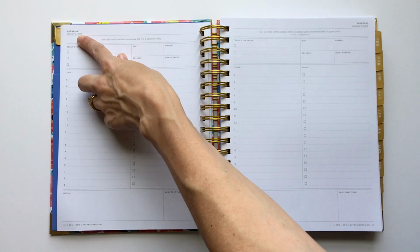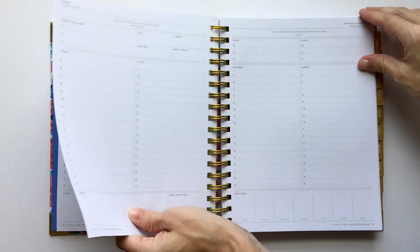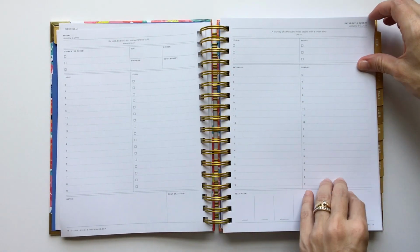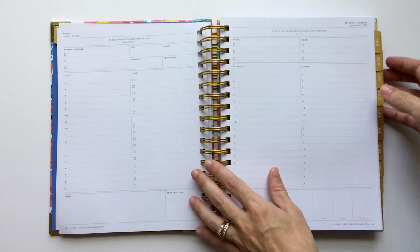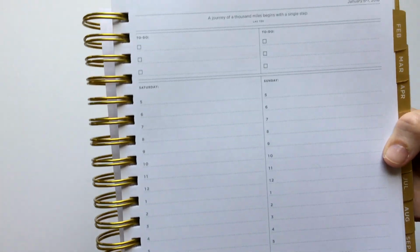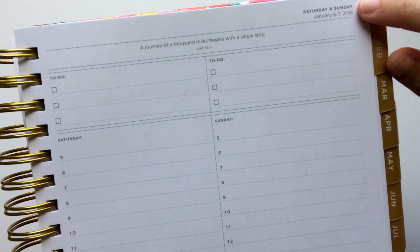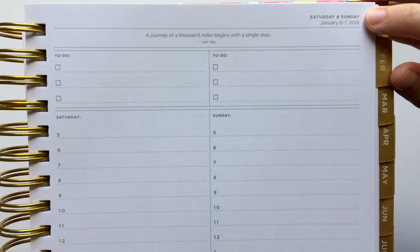Okay, so every day you get your whole page and they look exactly the same. Then you get, let's go to the Saturday and Sunday. Okay, here we go. It's right here. So Saturday and Sunday, it just says Saturday and Sunday, January 6th through 7th, 2018. Okay, so it combines it.